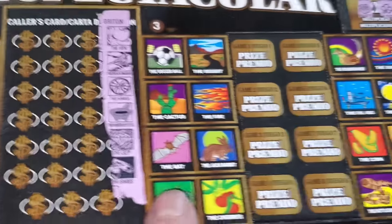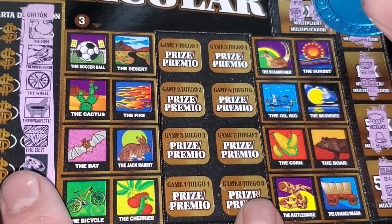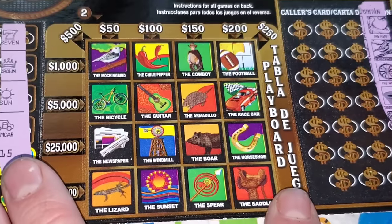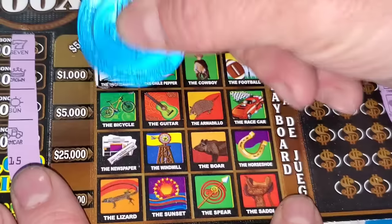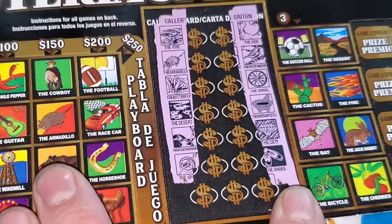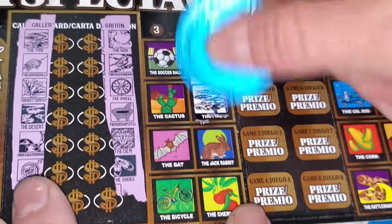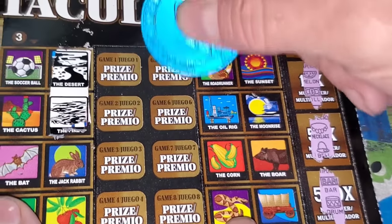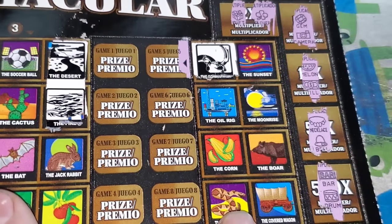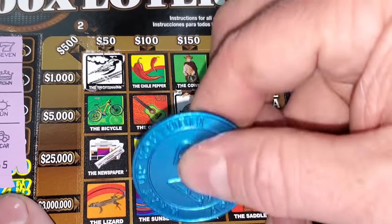Hen, mockingbird, wheel, mortar and pestle, gem, shoes. Okay. Not a great start. Fire, armadillo, butterfly, desert, roadrunner, spear.